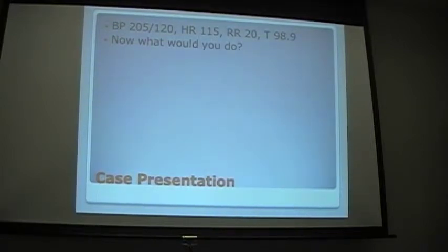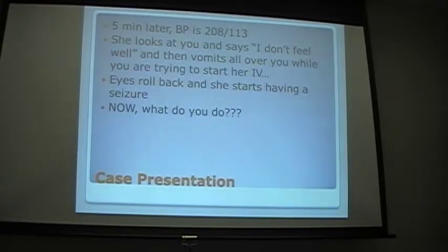You wanna check the cuff, make sure it's the right size, and put them on their left side. If they're on their left side, make sure your cuff is on the other arm. Call for help too. You're probably gonna need help. You need all your stuff in the room, your IV and all that. Get your bed pads. All those things kind of have to happen at the same time, and you need to be looking at the patient, assessing her. Okay, so that's all good.